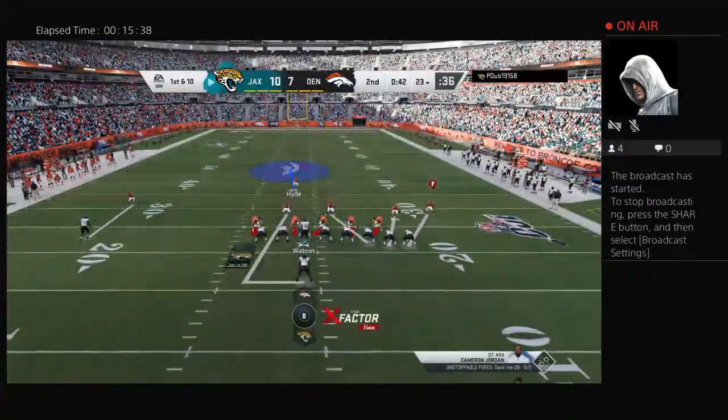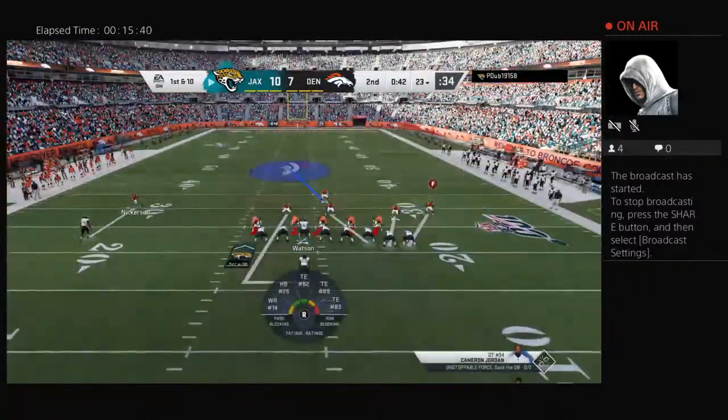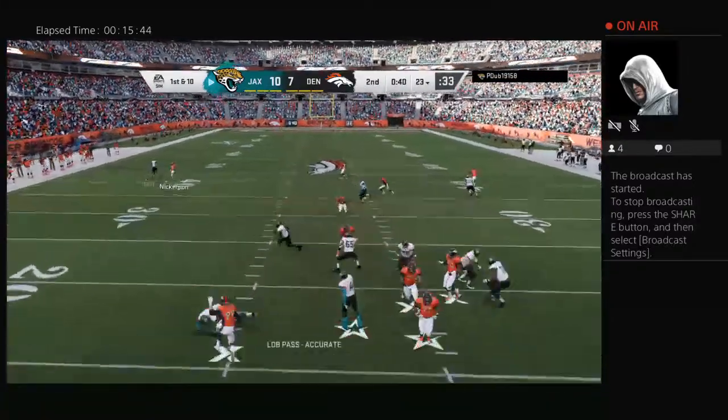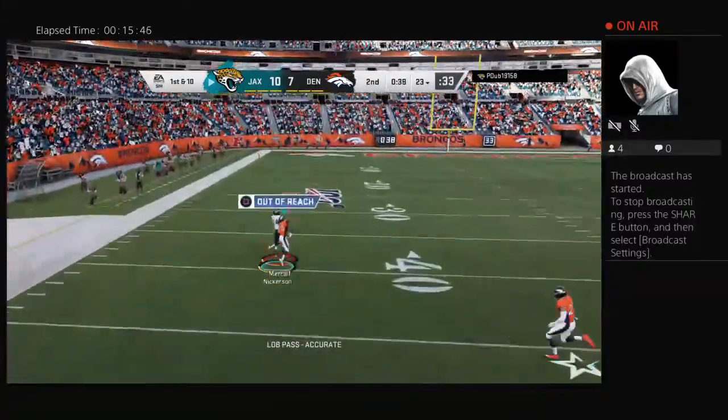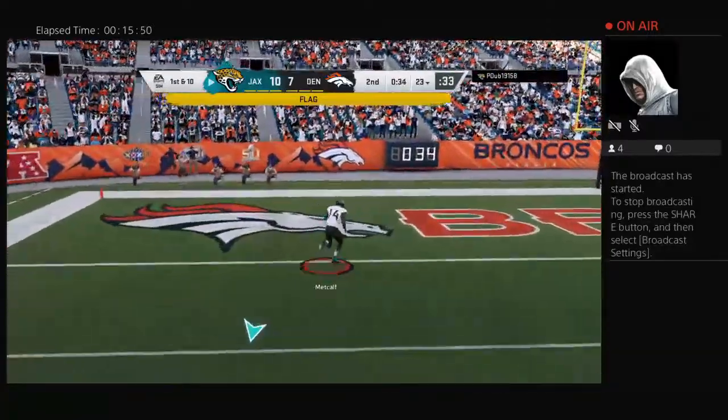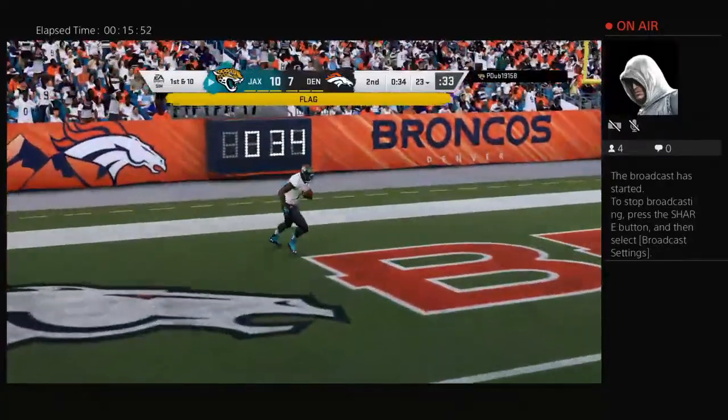Jaguars come to the line to start their next drive. You're under a minute to go here in the half. Field position not really in your favor, but still time to try and move the ball and get in field goal range. Yeah, and that's caught inside the 35. And he'll take this into the end zone.